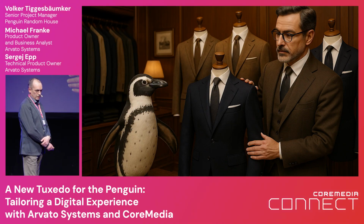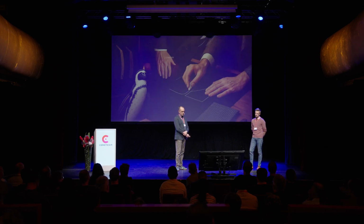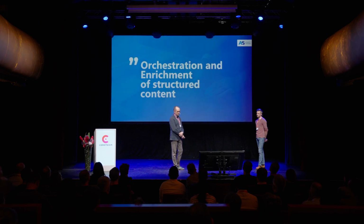Yeah, now the Penguin is getting much closer to the right Tuxedo. So that one's nice, but not exactly what he wants. Some adjustments need to be done, like on our tailor-made author pages. Yeah, it's the details that make the difference.